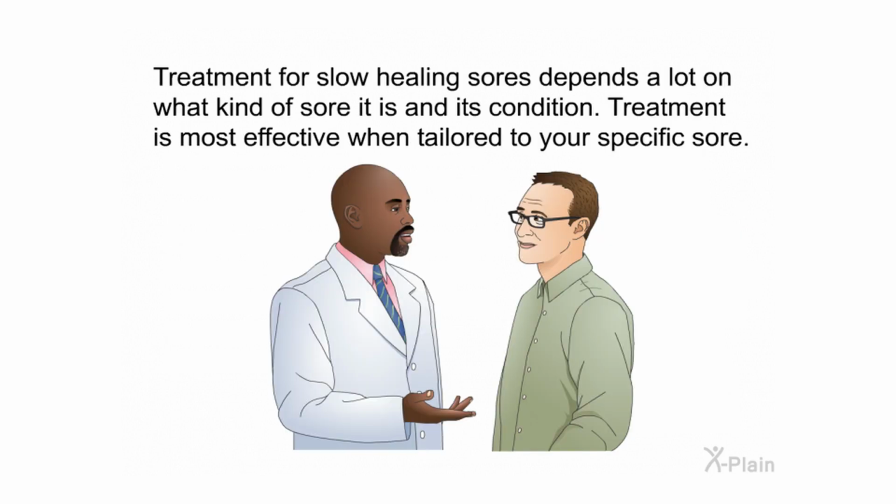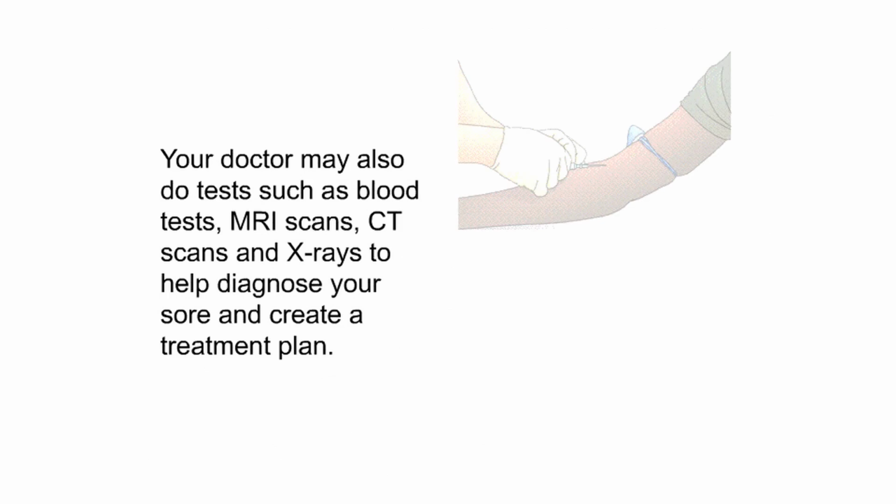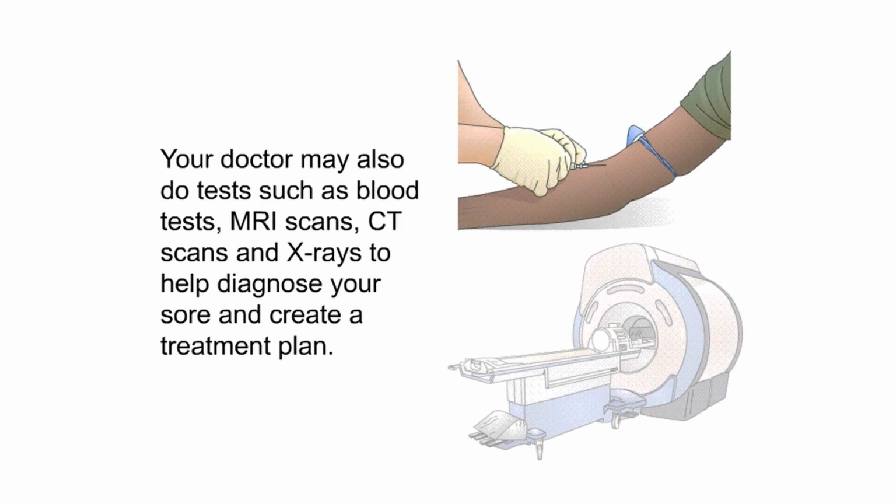Treatment for slow-healing sores depends a lot on what kind of sore it is and its condition. Treatment is most effective when tailored to your specific sore. Your healthcare provider will examine the sore. He or she may take a swab or sample of it to check for infection. Your doctor may also do tests such as blood tests, MRI scans, CT scans, and X-rays to help diagnose your sore and create a treatment plan.